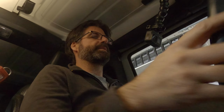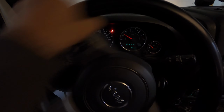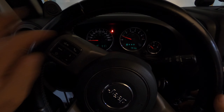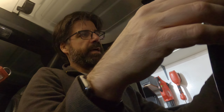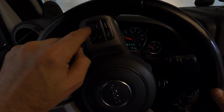So we recently noticed that sometimes the dash lights work, sometimes they don't. Sometimes the horn works, sometimes it doesn't. It really depends on what's going on with the steering wheel placement. Sometimes if you turn it slow, it'll come back on. Quick telltale is if the lights turn on the buttons.